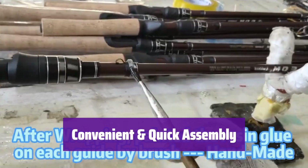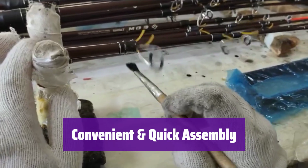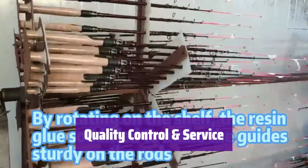Extending and collapsing it is quick and easy. You can even leave your reel and tackle attached for even faster setup next time. It's made with strict quality control, undergoing rigorous testing before shipment. We're committed to providing excellent after-sales service to ensure your satisfaction.